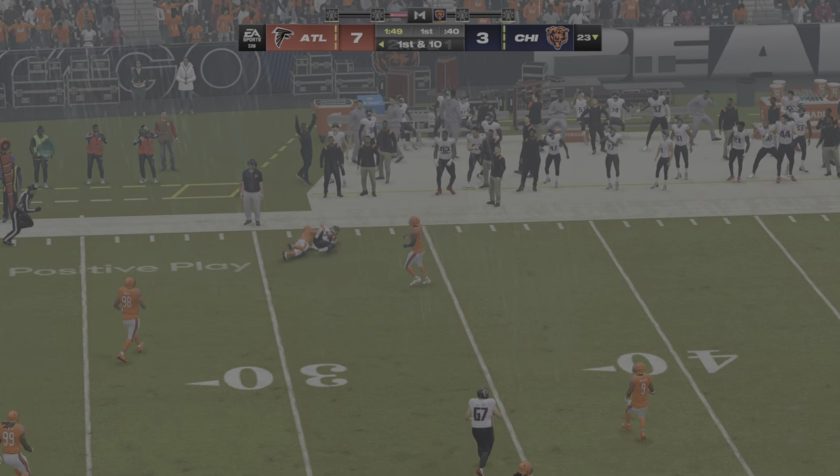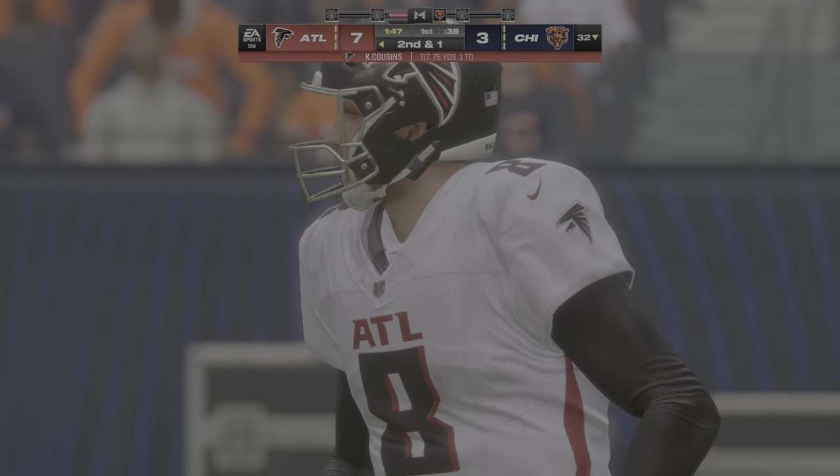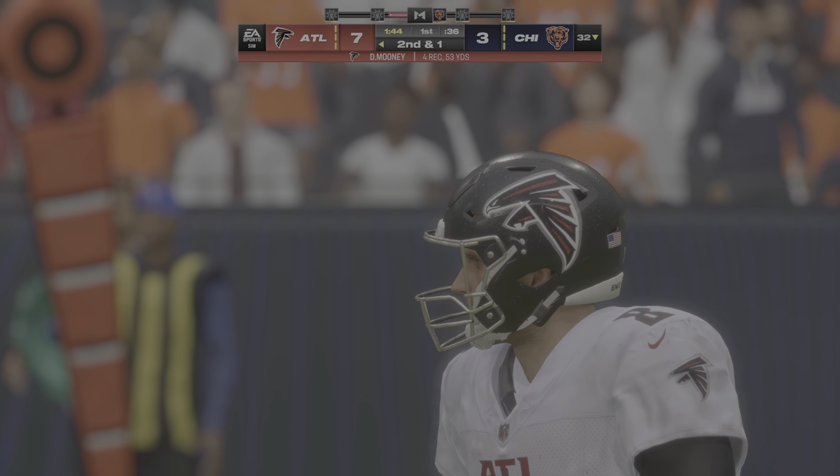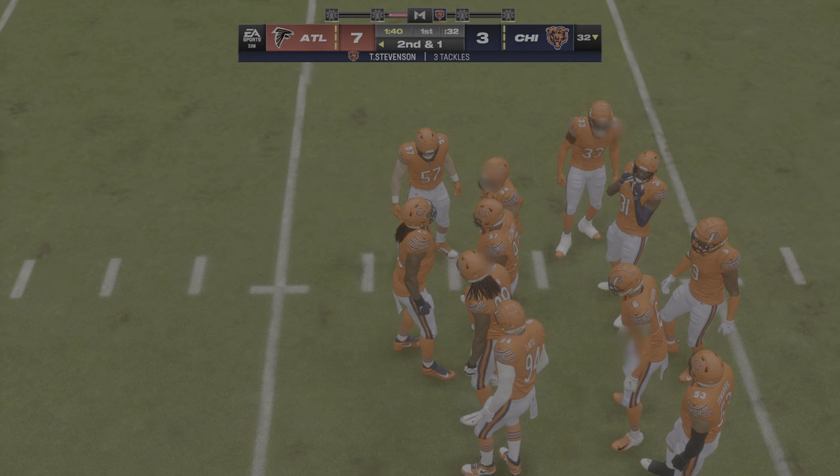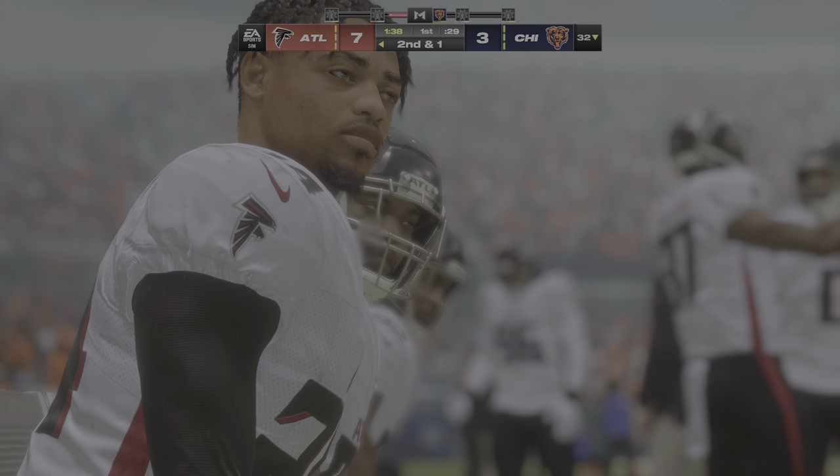A quick throw out wide to Mooney. And he's going to get a solid gain of 9 before being brought down. Second and right at a yard. Zero hesitation that time. That was get ball, throw ball. Yeah, turn into a smoke route.